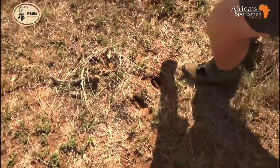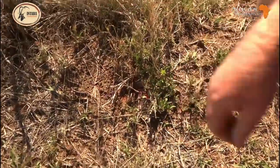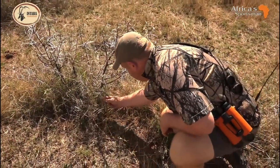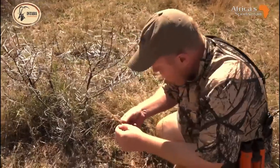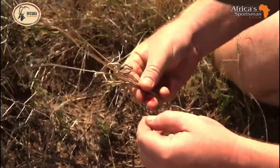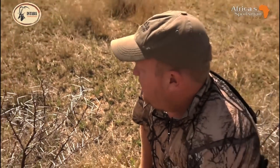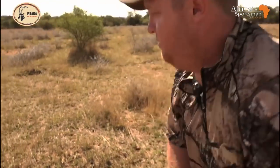You got some blood. So I'm definitely not confident about the hit. Here's some more blood here as well, some nice red blood. I mean, it's nice and fresh. So yeah, we have a track going this way with some blood.